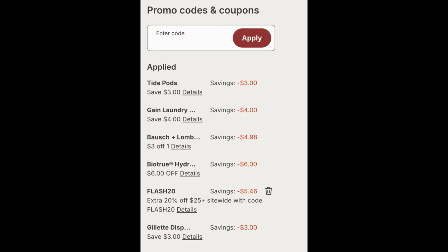Now here's a recap of digital coupons and promo codes. So we're using the $3 Tide Pod digital, the $4 Gain liquid digital coupon. Don't forget, for the Blink, we have two, the store coupon, which will price adjust down to $4.98. And then we have the $6 off 2 digital coupon. And for the Gillette disposable, we're using that $3 digital coupon.